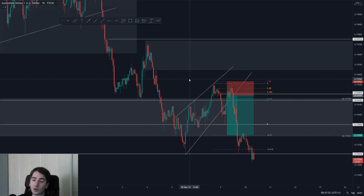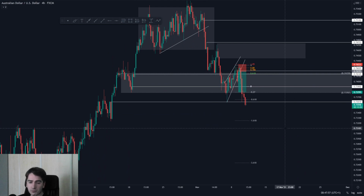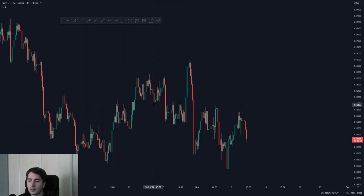Oh yeah, by the way, of course, expecting further downside on Aussie dollar as well with that dollar bullishness. Let's see if we can make a move in towards this swing low at 0.73235. So let's head over to euro dollar.